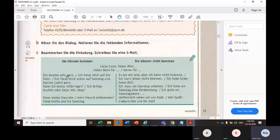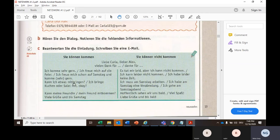So for example, Ich komme sehr gerne, I'll definitely come. Or you can say Ich freue mich auf die Feier, I'm very happy for the celebration. Ich freue mich schon auf Samstag zu kommen, I would be really happy to come on Saturday. Oder kann ich etwas bringen, should I bring something? Or kann meine Freundin oder mein Freund mit kommen, can my friend also come along. These are some of the lines you can use to answer in terms of affirmation of your response.